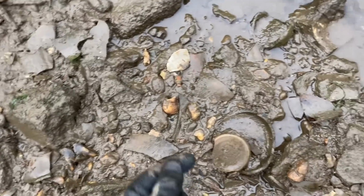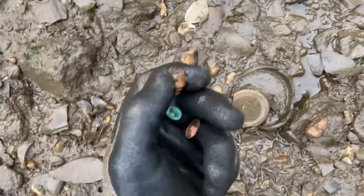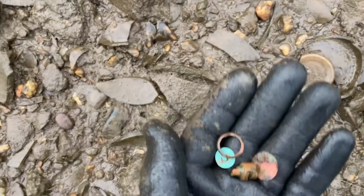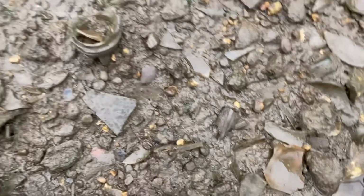My bug repellent's starting to wear off too. What are you right there? There's a couple copper pieces showing up right here. All right. Maybe I just gotta look over this one more time.